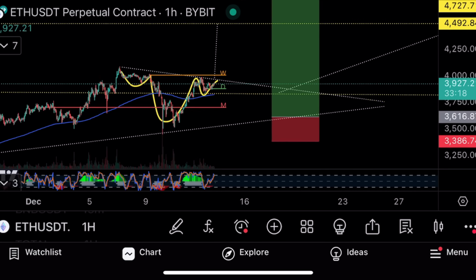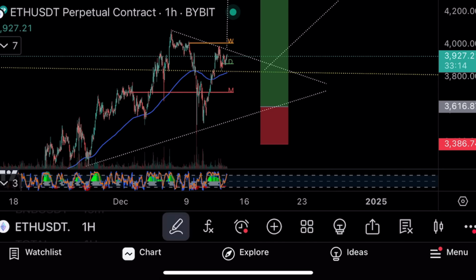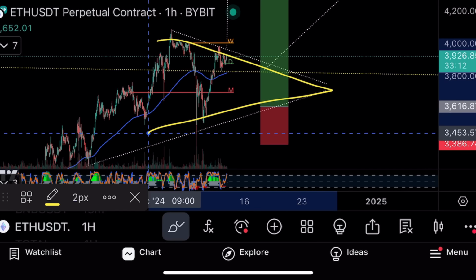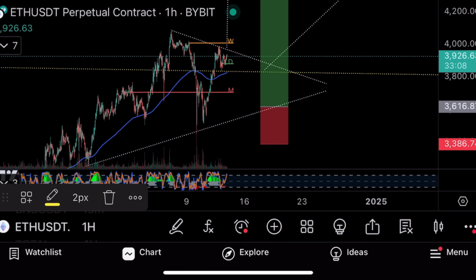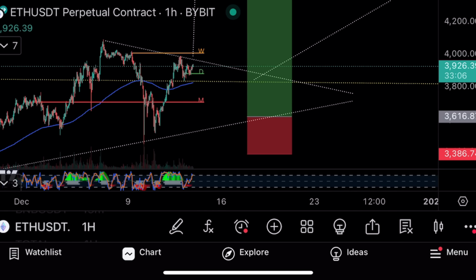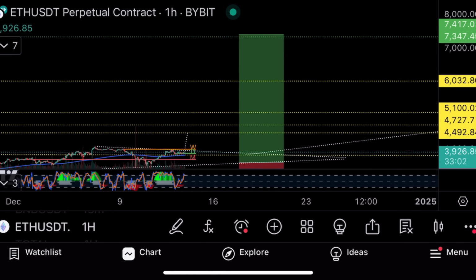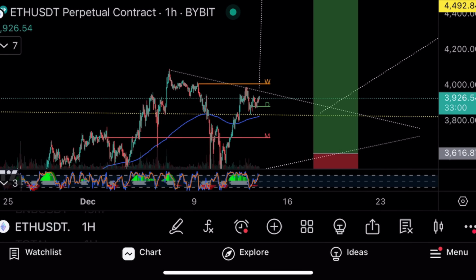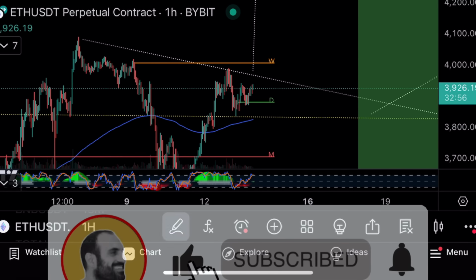And both of them have this symmetrical triangle that should kind of get a pullback before Christmas. Usually symmetrical triangles break out 70% of the move. But they both look like they're about to break out early. So again, this is the trade I have, would set 3,600, stop loss 3,8386, take profit 7,300. But according to this, they are looking like they're ready to go.